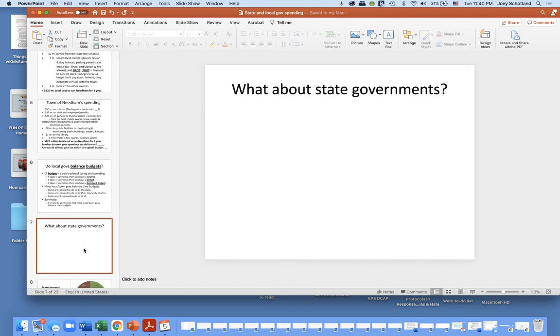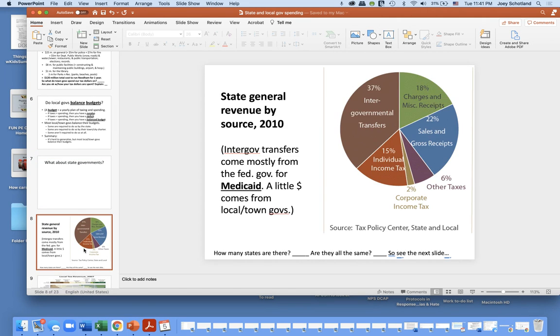Let's now look at state governments. Where do state governments get their money? Well, again, about 40% comes from intergovernmental transfers. That's money that comes mostly from the federal government, and it comes from Medicaid. That's state health care for poor people.